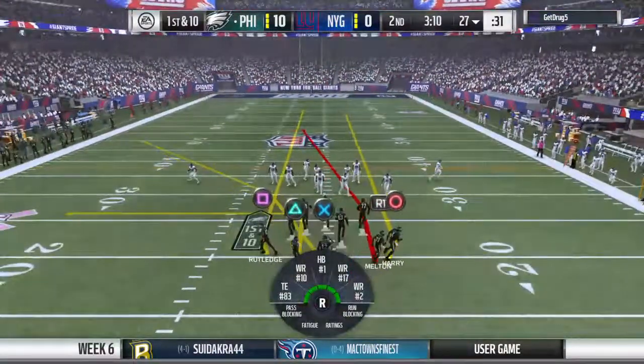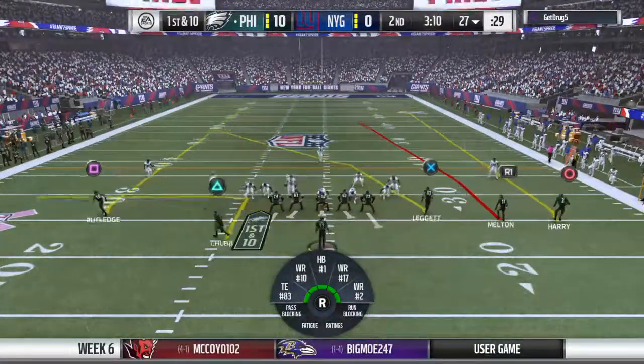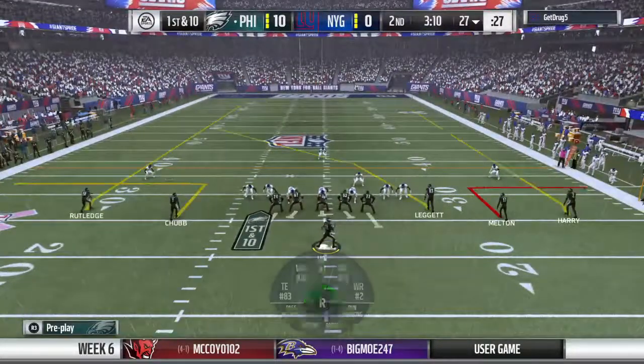I'm with you on that one. Let's just go ahead and be frank about the whole thing. The only one happy about the 3-point kicker. Exactly.